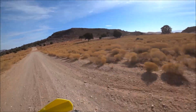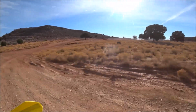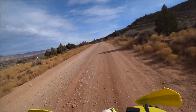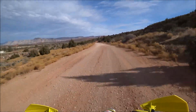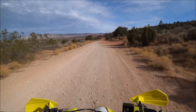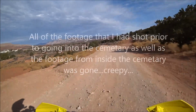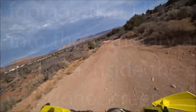So that's the cemetery, established in 1875 or the 70s or whatever, where my camera just stopped working while I was there. I mean, literally, the battery, which was fully charged, just stopped, and the camera would not turn on. Then about 10 minutes later, I was in a different valley, and lo and behold, the camera worked just fine. Crazy, right? A little spooky, but anyway, so we're riding out.